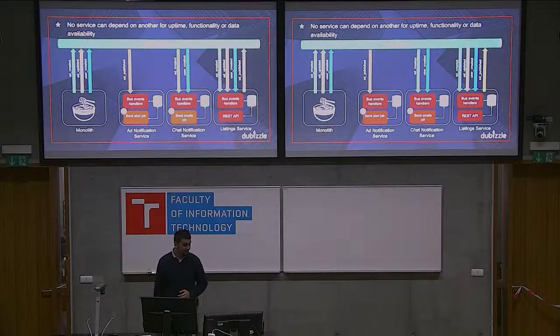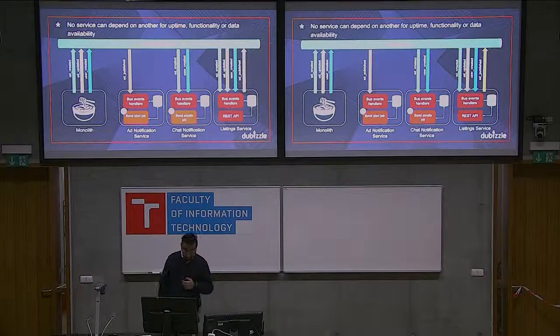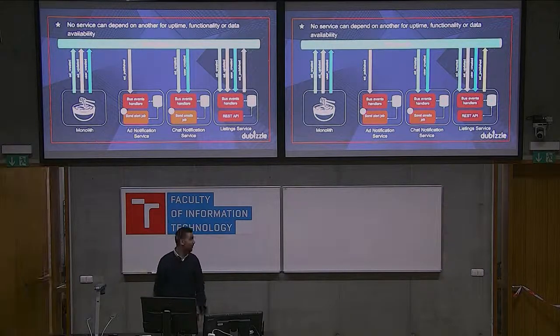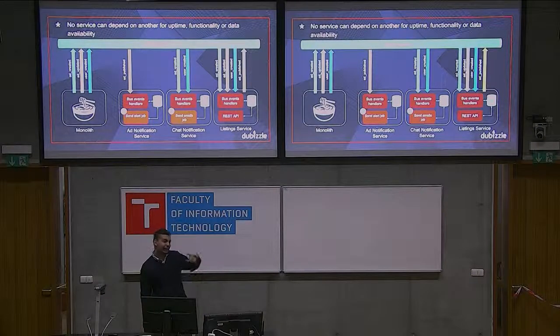The next one is that no service can depend on another for uptime, functionality, and data availability. Teams are independent, and we need to optimize for the independence of teams in order to be truly fast. Success and failures of a team should not be coupled with one another. Team A's performance should not affect team B's performance.